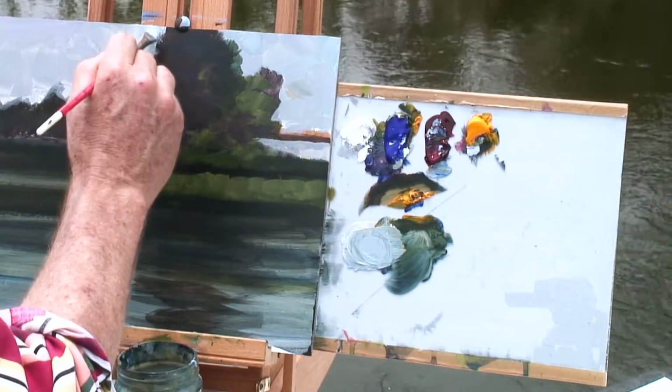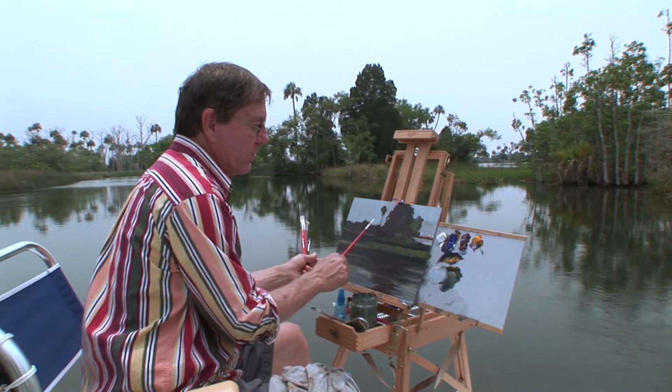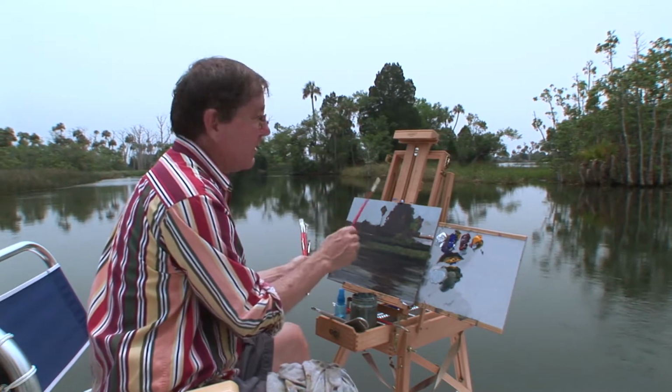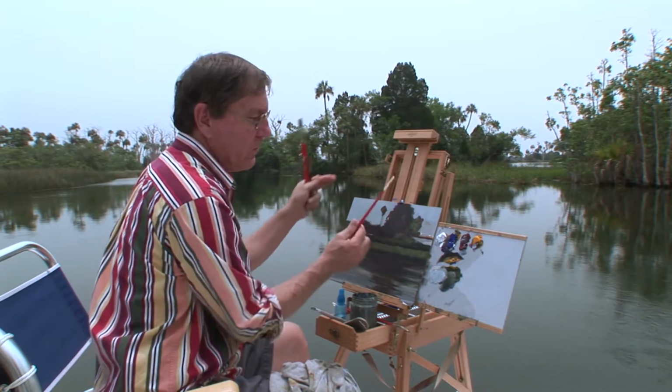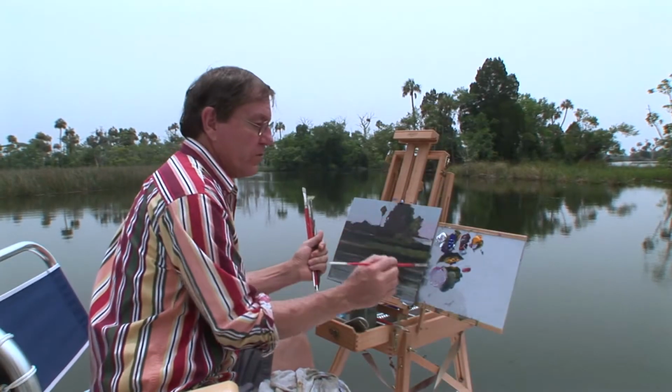I think I'll warm the sky up a little bit down here towards the horizon. It's usually, well, it's always darker up towards the zenith. It's always cooler up there too. So even though I'm not seeing much of the sky here, I'm going to warm this up just a little bit down here. I'm going to start working with these negative areas here to define these trees.